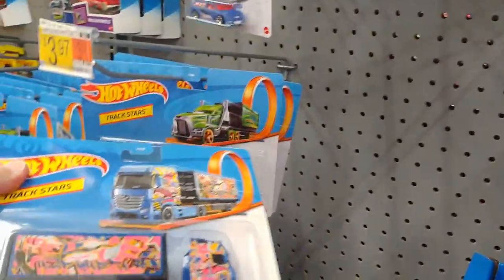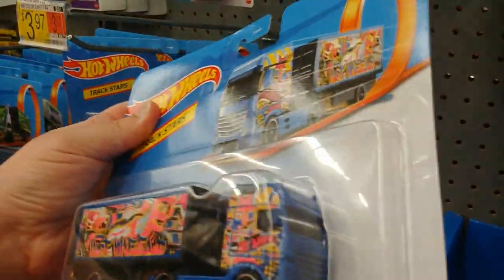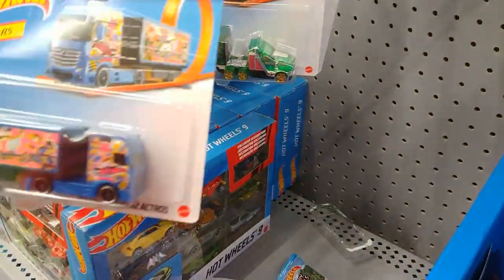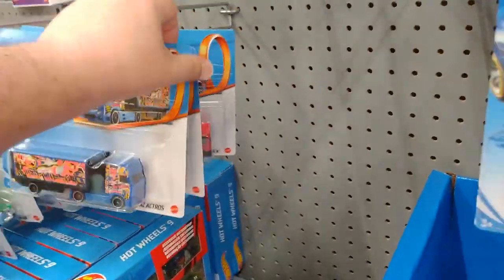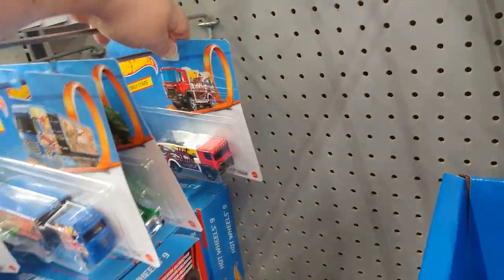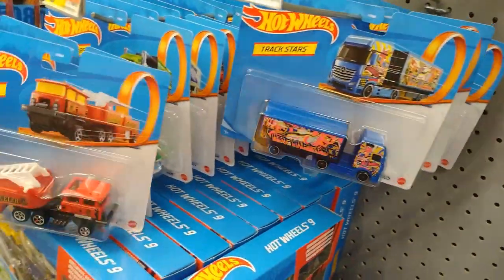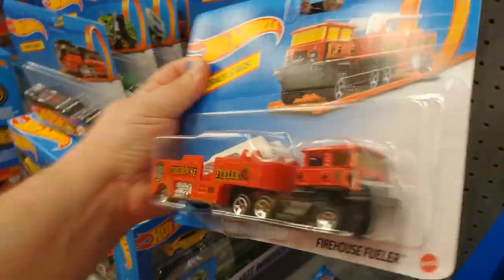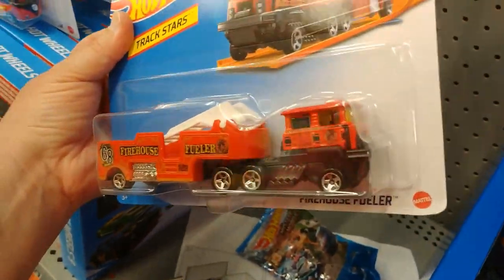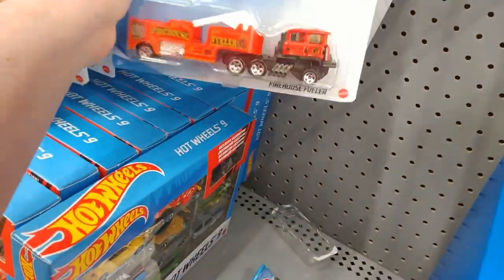Now this seems new. Mercedes-Benz. Interesting. Sorry, I've got a lot going on. There's the newer Scania. That's kind of neat, though. Oh, there's a fire truck. Guys, can I have it? Well, no, you can't just have it. No, sorry.